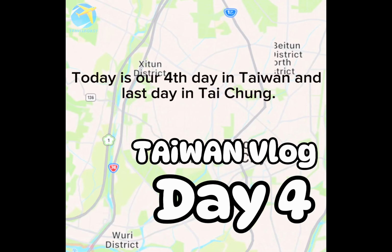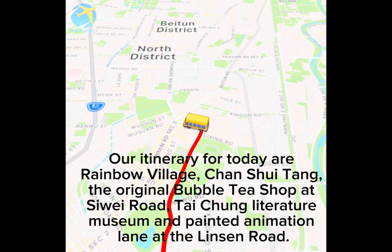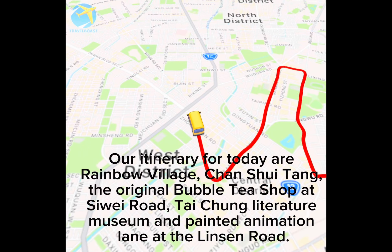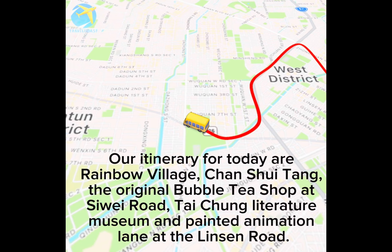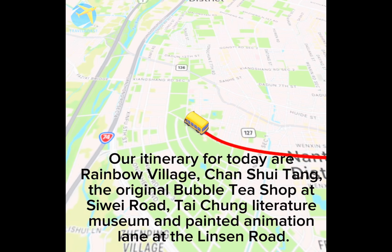Today is our fourth day in Taiwan and last day in Taichung. Our itinerary for today is Rainbow Village, Chun Shui Tang, the original bubble tea shop at Siwei Road, Taichung Literature Museum and Painted Animation Lane at Linson Road.